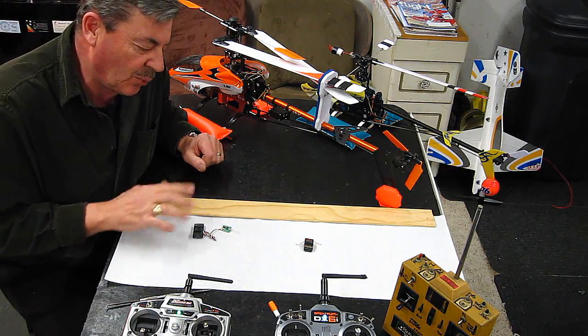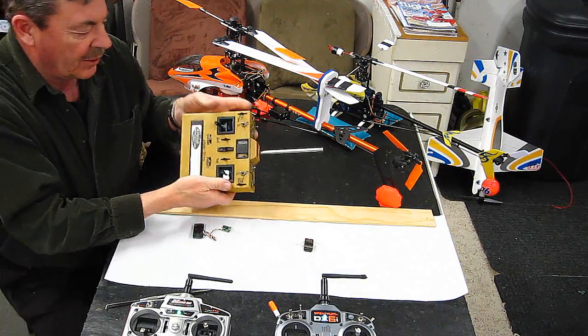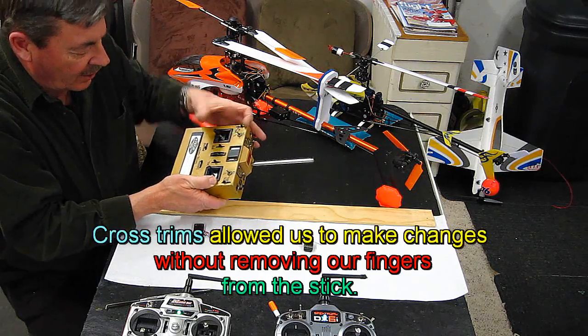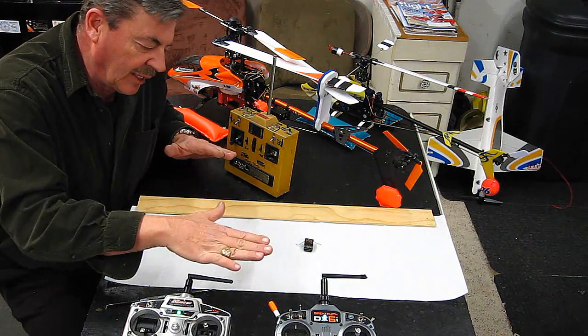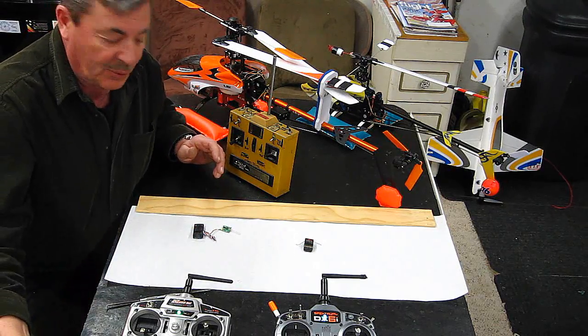And the way we used to range test everything, when I worked at Craft Systems, I built this Signature Series radio for myself with cross trims. This is elevator up here in the corner where you can actually reach it, not reaching around the sticks like they are nowadays. But we would put these in tin cans with lids on the top to adjust the power output. Now you can do that today with your transmitter.